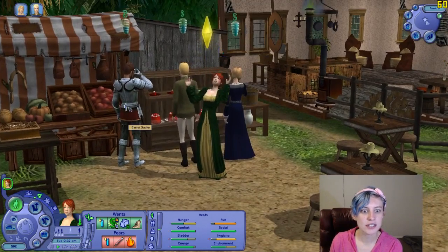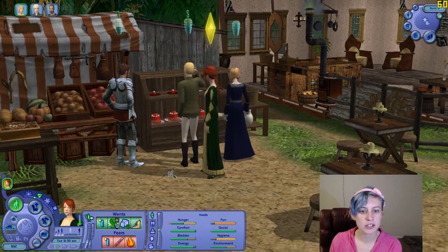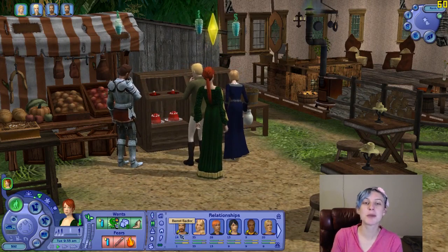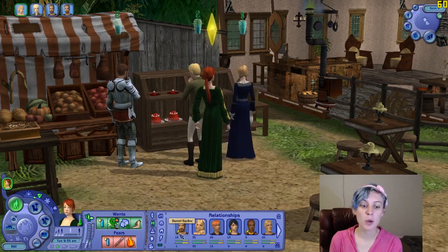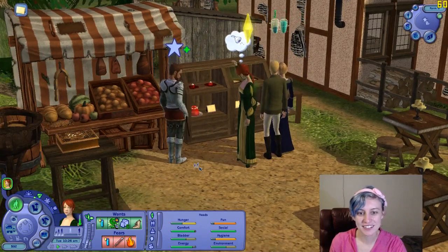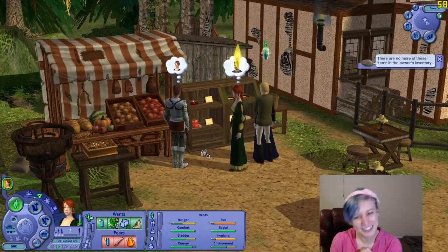Sell to you, sell to you. We're gonna admire him. Entertain joke. Ooh, perfect, so yay. She has 2 chemistry with Barrett Sadler, so we are so going to do that. I know she stinks, I know.